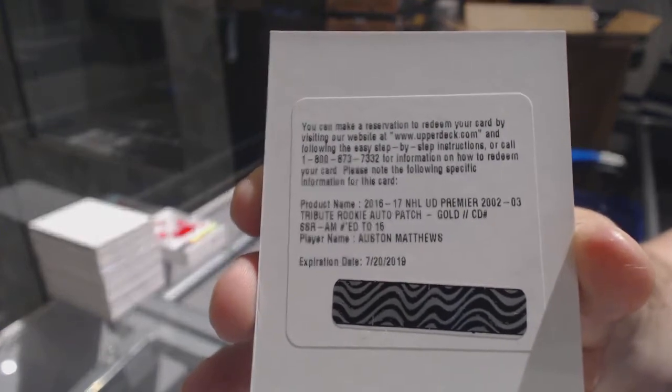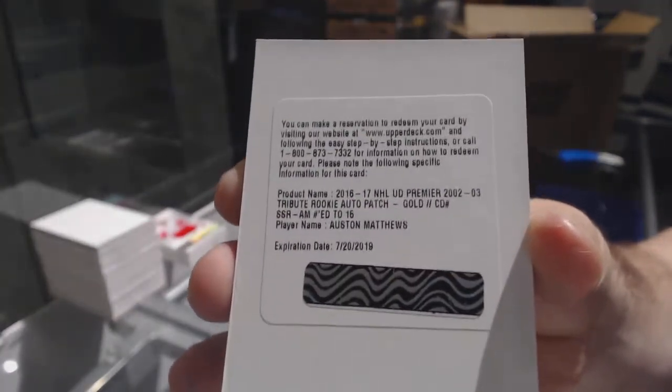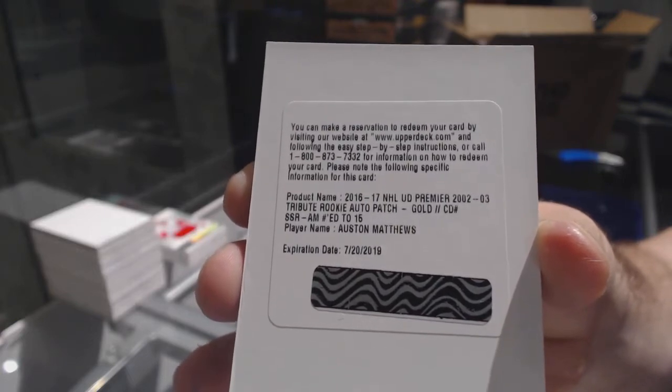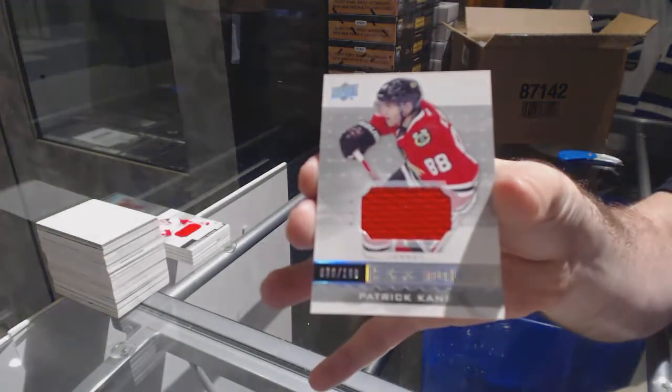Huh. Okay. Hey J2, did I tell you I'm doing the tribute gold set too? Yeah, I might need that one. I'm joking. Congrats, sir.